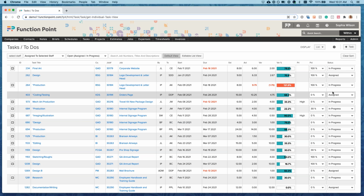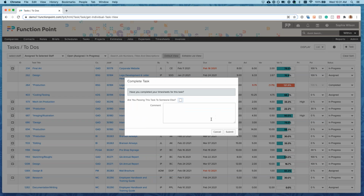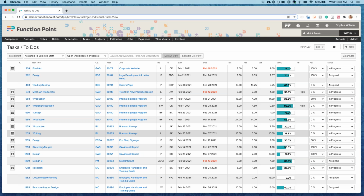This is editable if, say, in any of your status meetings, you're going through having discussions with your staff, you can actually complete these as you go and submit that to remove it off of this.